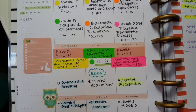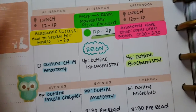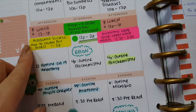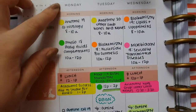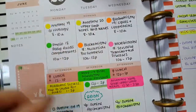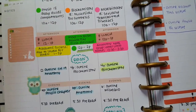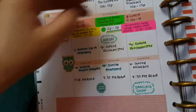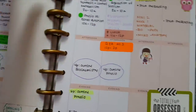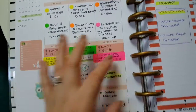So here we are with another spread. Here I'm using the Avery tabs as well as the tabs I ordered for the Happy Planner on Amazon. And as you see here, how I color-coded each class, I also have a color coding system with the tabs. And usually these tabs are for meetings, lunch breaks, or study sessions.